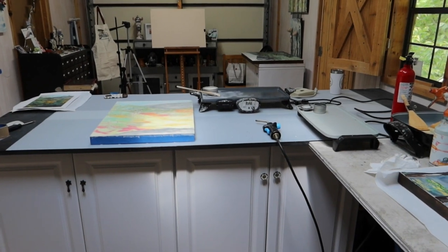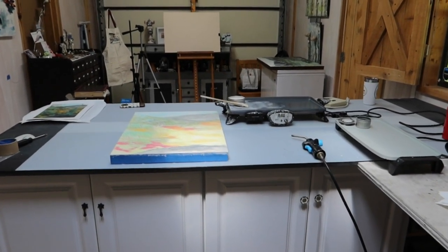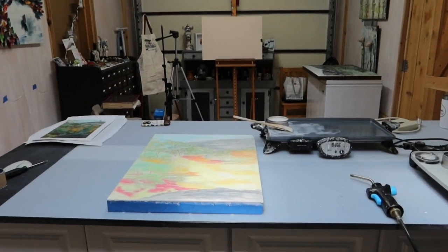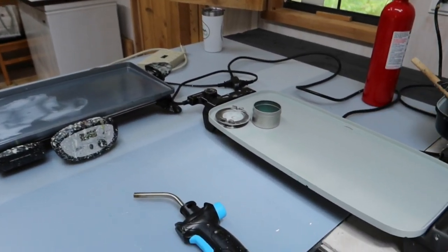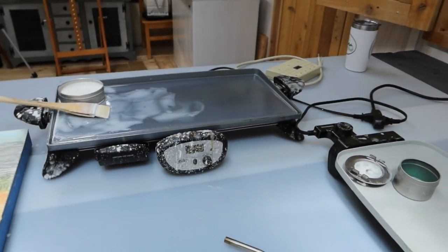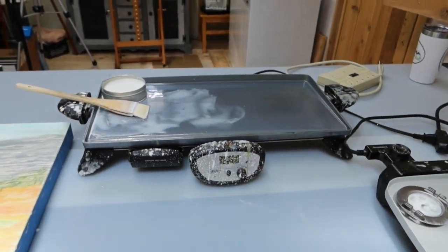But let me show you the setup first, because it's kind of a different setup than what I've been using. And I think it's going to work out rather nicely for these large paintings. Trying to stand back here and give you an overall view of it. But basically I have the large painting here, and then I have my two griddles set up here, which is probably nothing new if you've been here for a while.